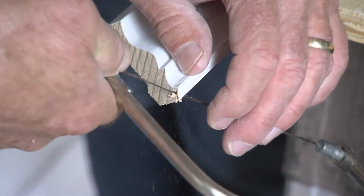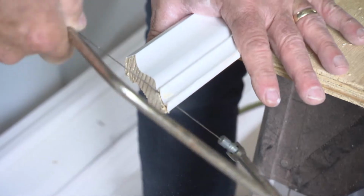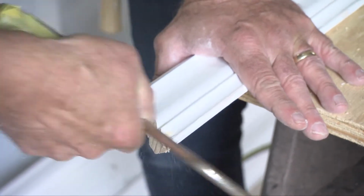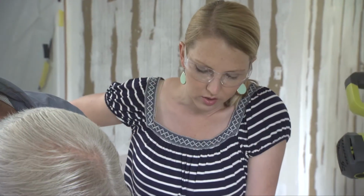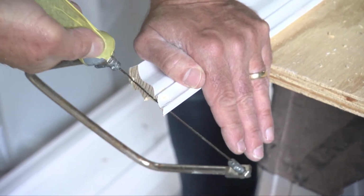And see how I'm carving out the back side of it? Correct. Cutting out the meat. That's what we're doing. Cutting out the meat of the board. I'm hungry. What's the advantage to this over using the saw to do all that? It just gives you a little more flexibility to work in those corners.